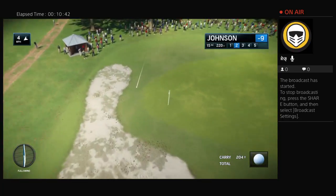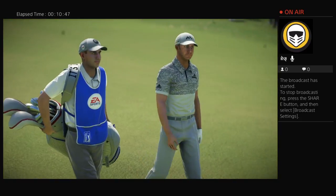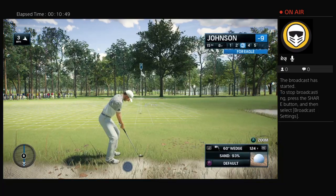In the direction of the sand. Looks like it. Well, we've seen this before today, in the bunker. So getting set for a greenside bunker shot.